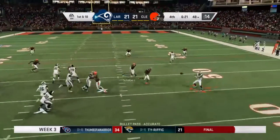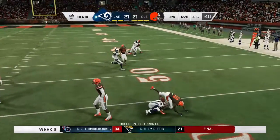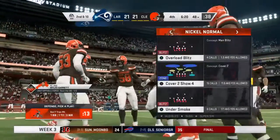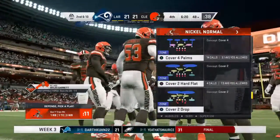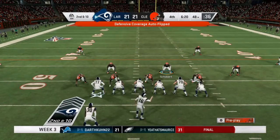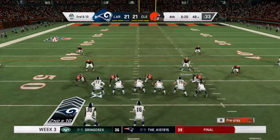We come up here on 1st and 10. And that's going to be incomplete. Too tough to hold on to that one. It's 2nd down. That's very well timed there defensively because it's not a bad throw, but the collision came at the exact time he was reaching to bring in the football. Really, really well done. Decent offense, just better defense.